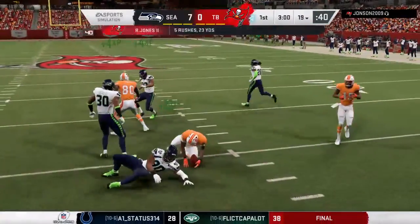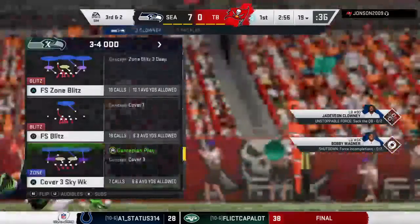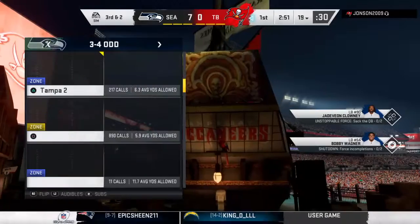Out of the shotgun is Jones. And a nice gain there as he'll be taken down just shy of the 20. They get 9 yards back on the run there, and they're left with a much more makeable 3rd and 2. Brings up 3rd and 2.